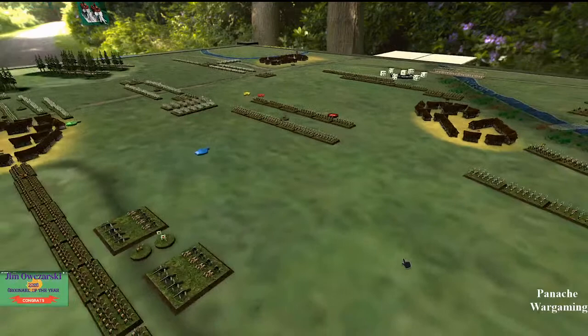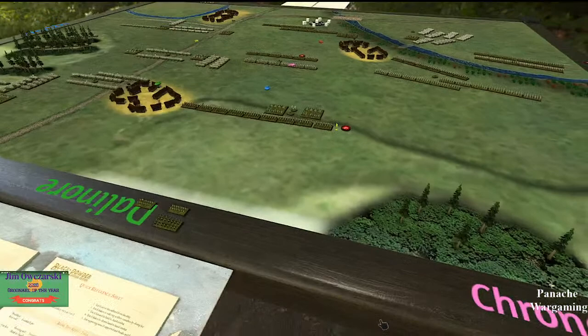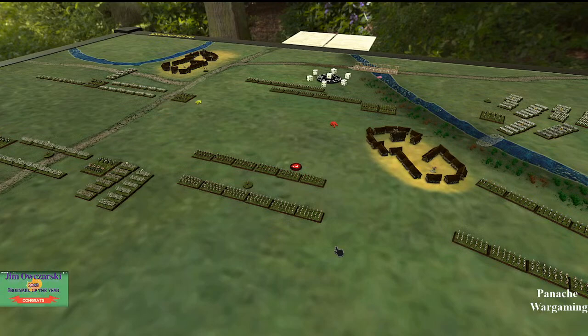Now, because it's a draw, he has to stand. If he'd actually won, he could have done a sweeping advance. Correct. Cool. That's how it works.